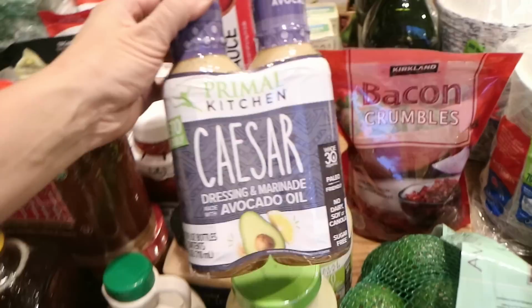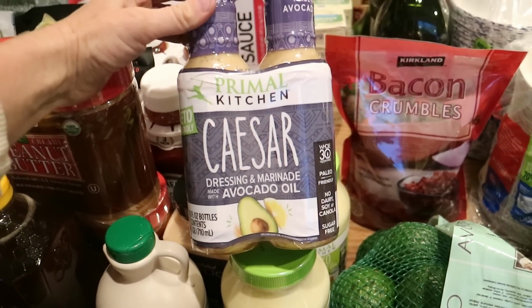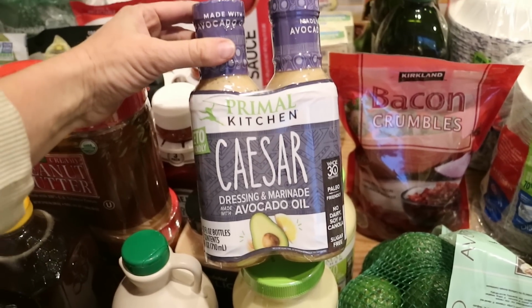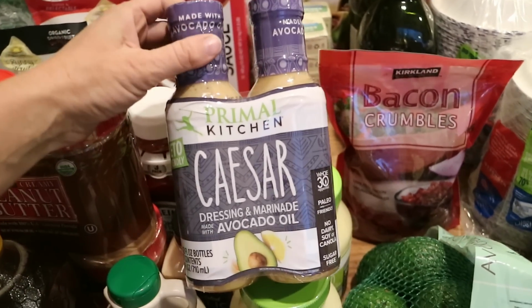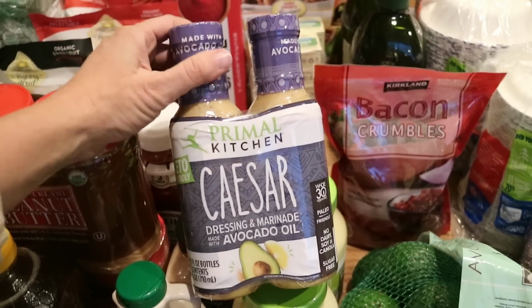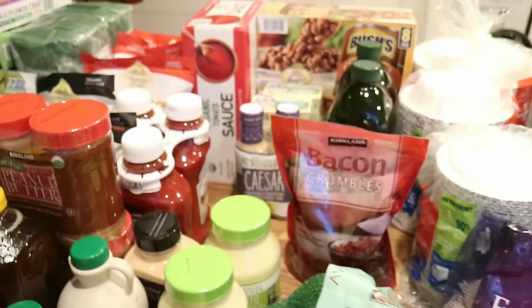I have been eyeing this dressing. It's a Caesar salad dressing with really clean ingredients. I have been eyeing this for several months now, and I decided to just give it a try. Most salad dressings are made with soy oil, and I just hate that. So it was fun to find that. We'll see what we think.